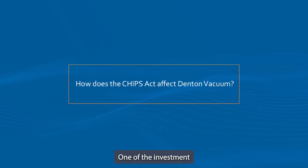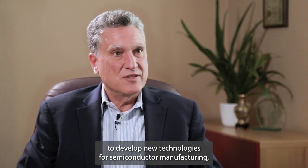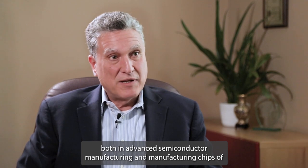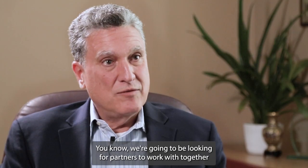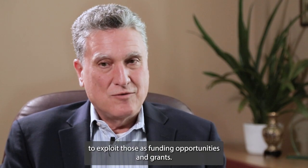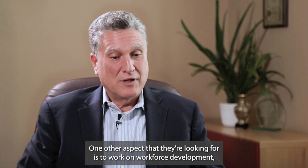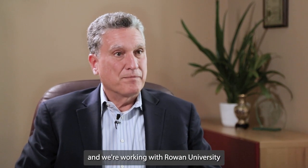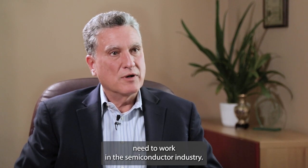One of the investment areas for the CHIPS Act is in the National Semiconductor Tech Center. And I could see Denton working together with other companies to develop new technologies for semiconductor manufacturing, both in advanced semiconductor manufacturing and manufacturing chips of a mature technology node. We're going to be looking for partners to work with together in the National Semiconductor Technology Center to exploit those funding opportunities and grants. One other aspect that they're looking for is to work on workforce development. And we're working with Rowan University and possible programs to work together for CHIPS Act funding to help develop the skilled laborers that you're going to need to work in the semiconductor industry.